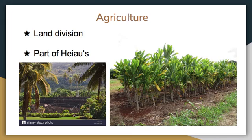One of the main points for the tea leaf is that it was used in land division, which is part of agriculture, and it was also part of the heiaus. As you may not know, the heiaus are also known as basically Hawaiian churches. It's a place of worship. And just being on the land of the heiau shows that the plant has some type of importance to the Hawaiian people. If you did not know, the first thing that the Hawaiian chiefs did after they won a battle and secured a plot of land was erect heiaus to thank the gods for helping them win the battle.